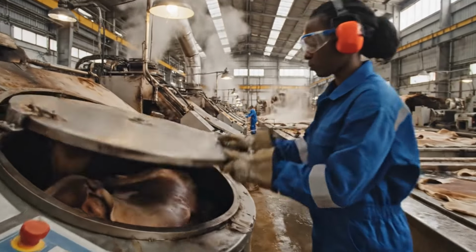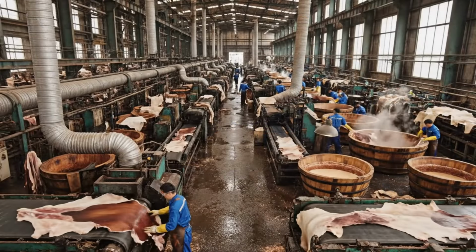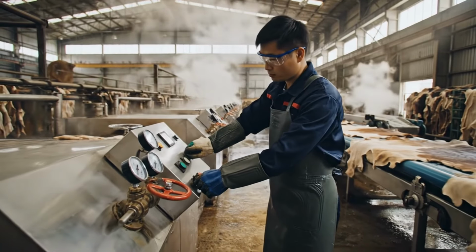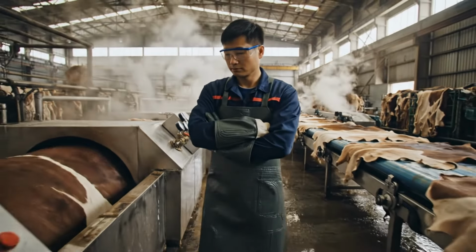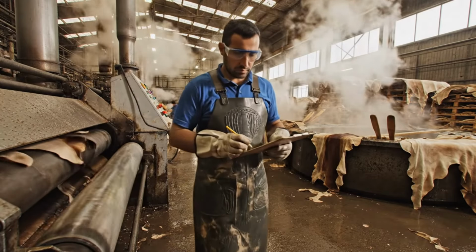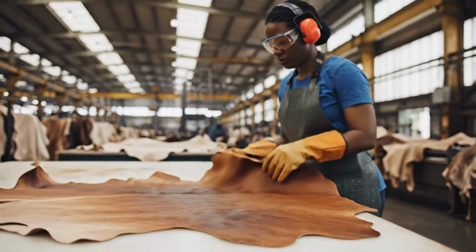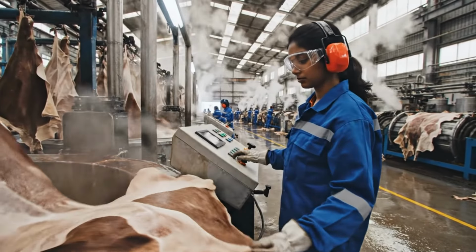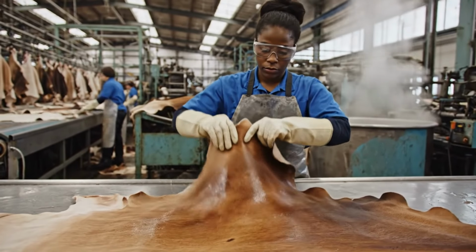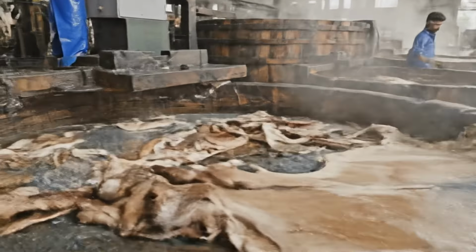This scene depicts step 29 of the leather production process. This scene depicts step 25 of the leather production process. This scene depicts step 26 of the leather production process. This scene depicts step 24 of the leather production process. This scene depicts step 22 of the leather production process.